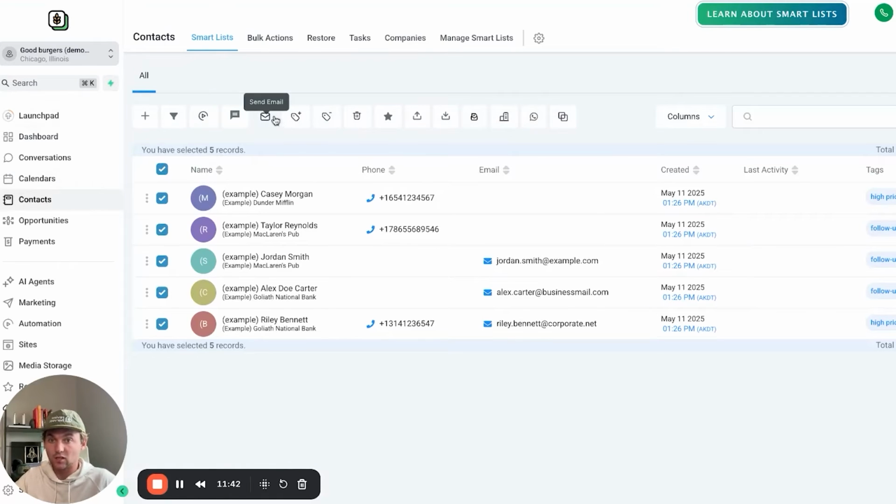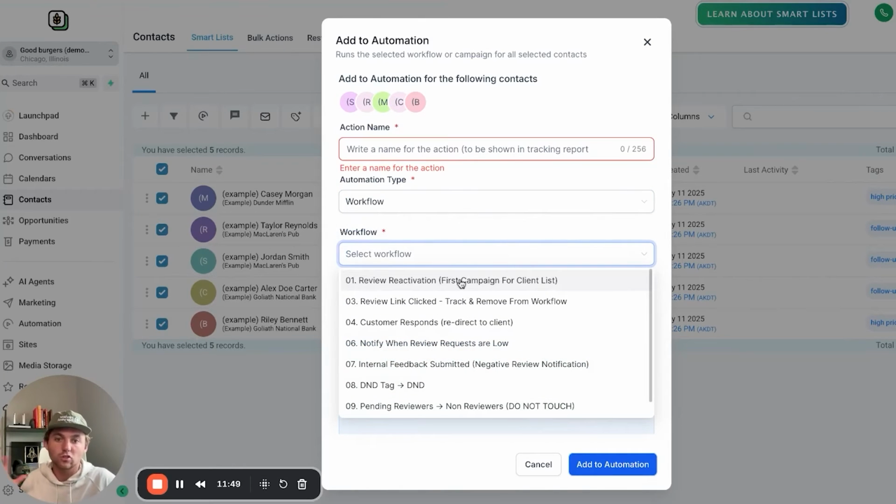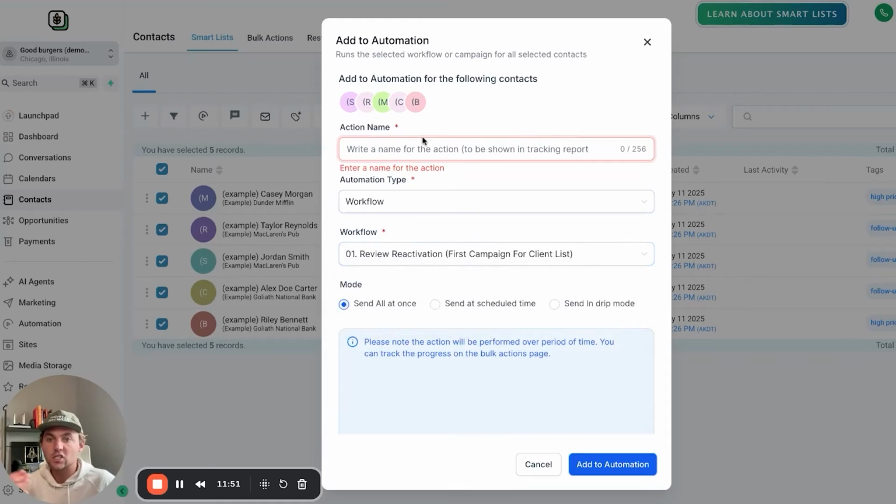You'll select all the contacts and click on add to automation, and go ahead and find the workflow that you want to add to. So you can just do the review reactivation. You can title it. This is just for tracking, so we're going to just title it review.